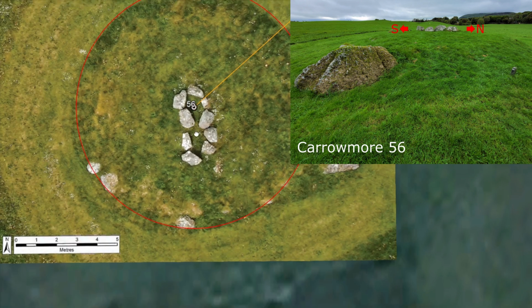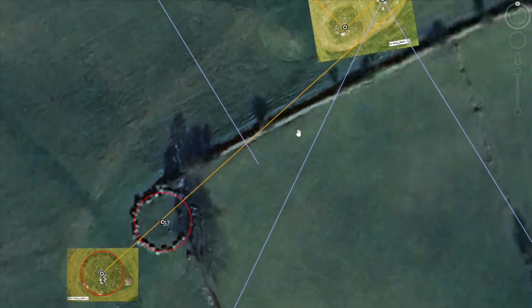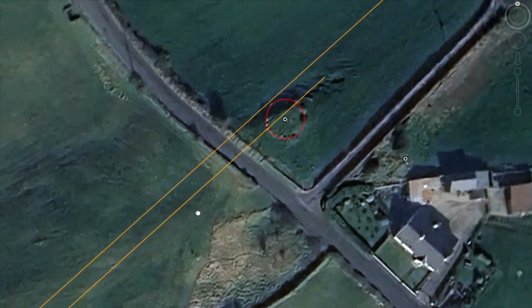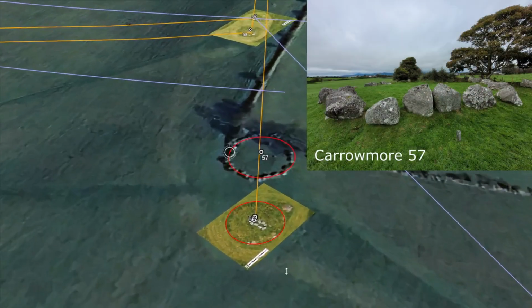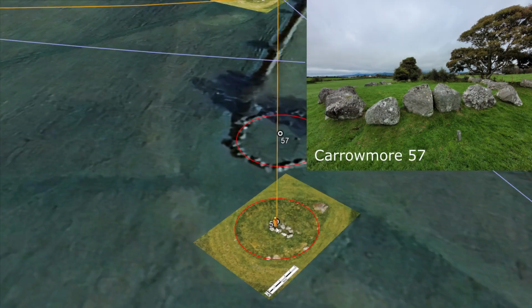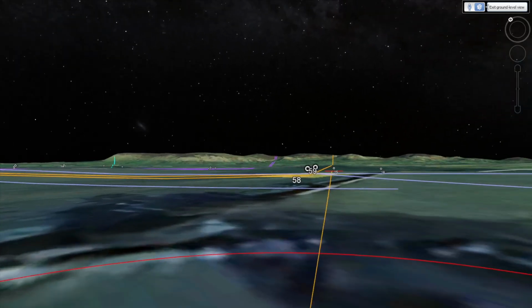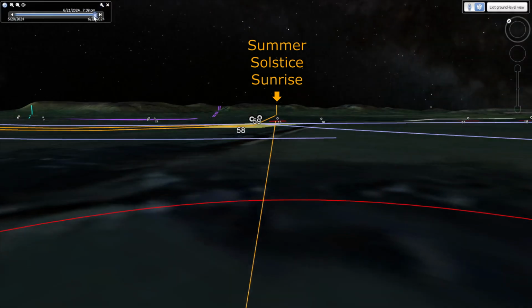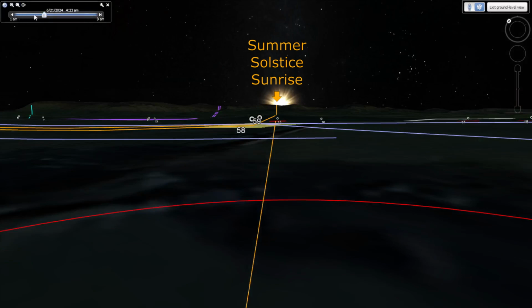Then you can see that this chamber is oriented almost due south at Site 56, but looking from Site 56 through Site 57, and interestingly just past Site 58 and 59, and almost directly through Site 15 across the road, you'd have the summer solstice sunrise observable. So you can imagine if you were atop this mound, or atop the capstone, which is no longer in place, you'd have that summer solstice sunrise, and the shadows of all those tombs would be stretching towards each other and kind of merging in this direction as the sun rose on the horizon.